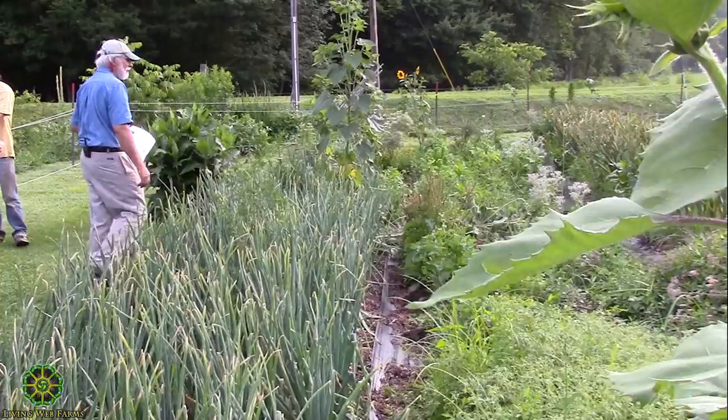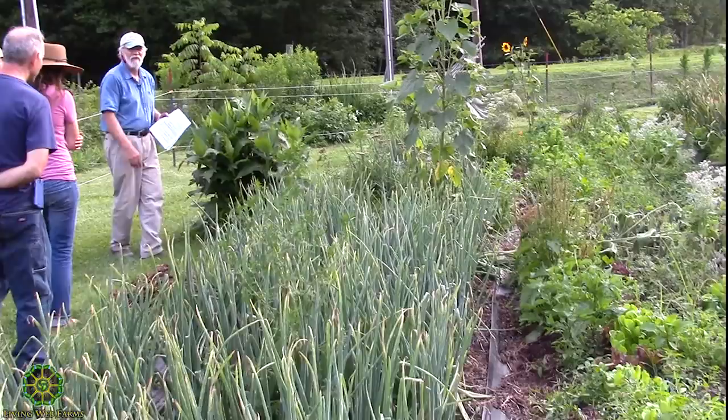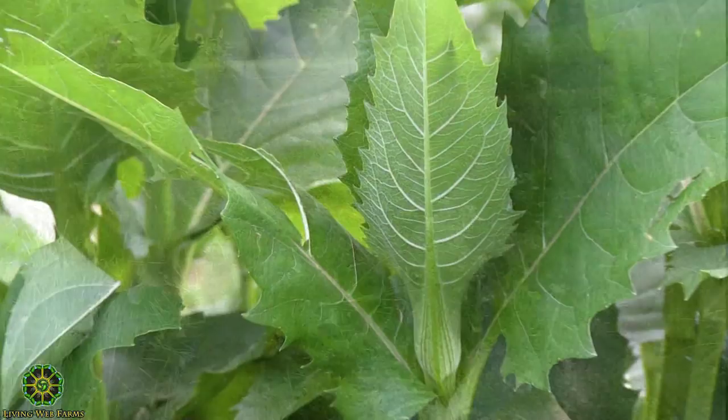Yarrow also is incredibly beneficial as an herb. Its Latin name is Achillea, named because of Achilles. If you get yourself a deep cut, the old English meaning for yarrow is spear heal, and it will heal a deep wound incredibly quickly. So it's a great thing to have in the garden.